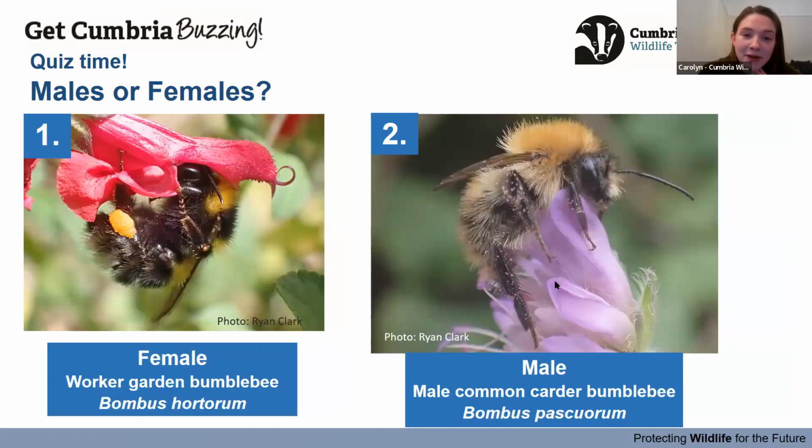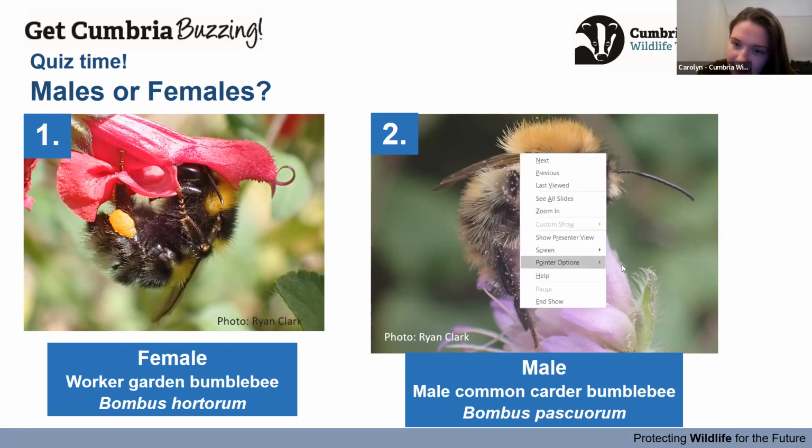So yes, bumblebee number 1 was in fact a female, and I'm hoping that this is because you've seen this lovely pollen basket here, which is a great indicator that you've got a female. And this here is a worker garden bumblebee, although you can't see her long horsey face. And in number 2, we do in fact have a male. Well done, everyone. This is tricky, but hopefully you can see a little bit in this picture.